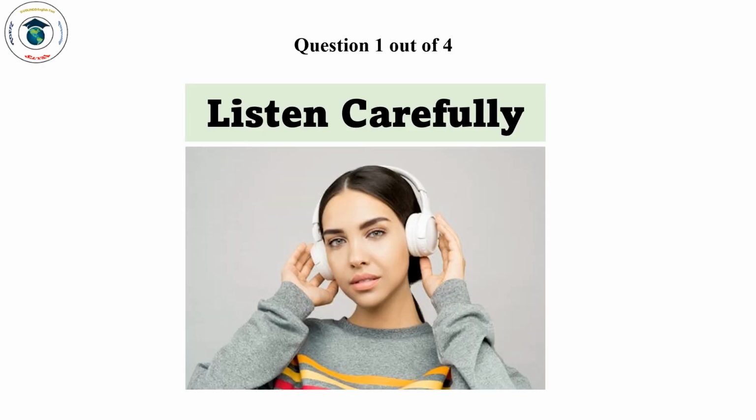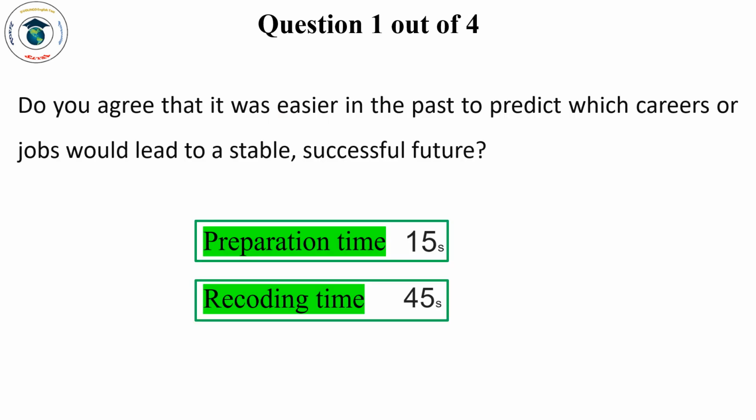You will now be asked a question about a familiar topic. After you hear the question, you will have 15 seconds to plan your response and 45 seconds to speak. Do you agree that it was easier in the past to predict which careers or jobs would lead to a stable, successful future?